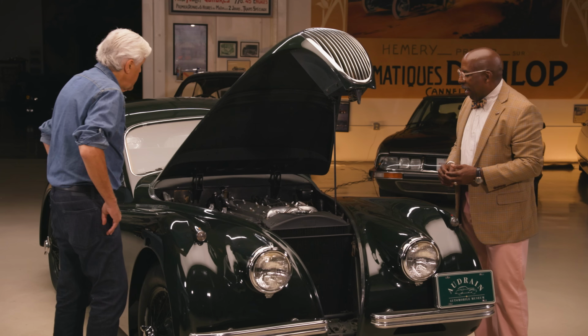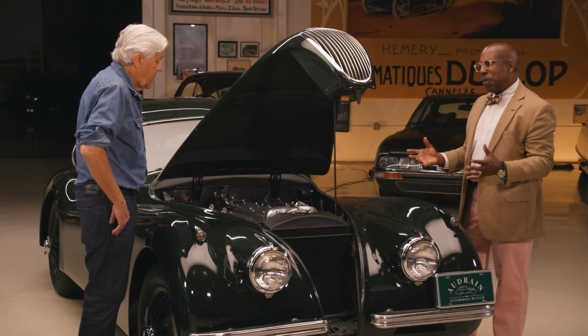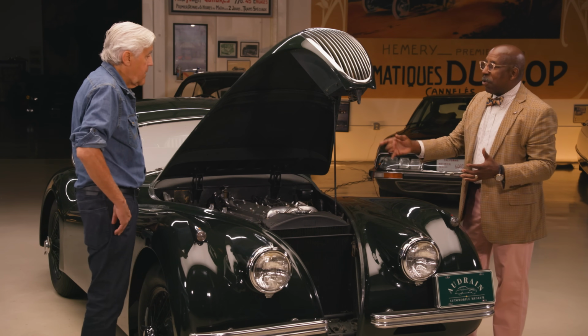And I am fortunate enough to own, and you've driven actually, my 1953 Jaguar Mark 7. That's a wonderful car. It's an amazing car. I'm the second owner of that car as well. People keep Jaguars. It had been upgraded to this spec.